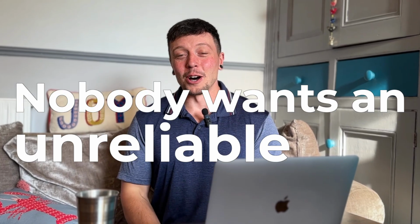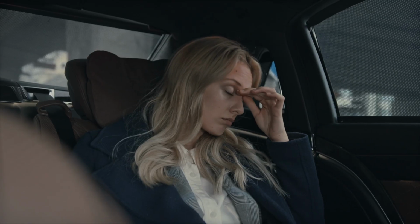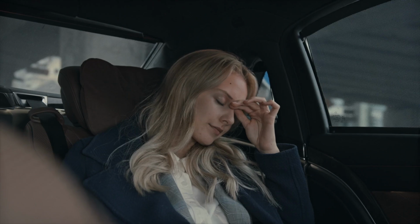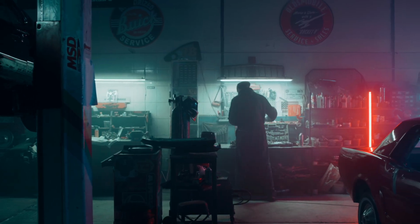Nobody wants an unreliable car, especially not when the cost of everything is still seemingly only going one way. And if we're really honest, the emotional cost of constantly worrying about your pride and joy, all that follows from an unexpected bill, is enough to really take the shine off owning a car.